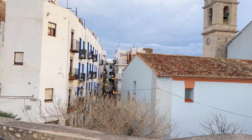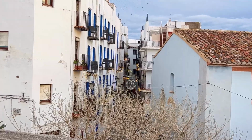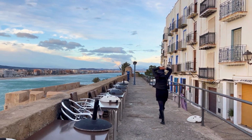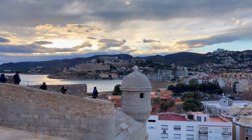Peniscola holds a special place in Spain's heart, not just for its beauty but for its historical significance. And the castle, once a papal seat during the Western Schism, adds a layer of intrigue and importance to its historical tapestry.